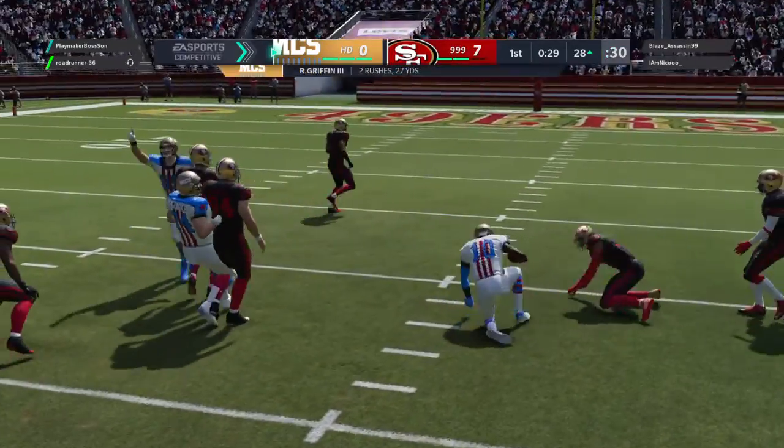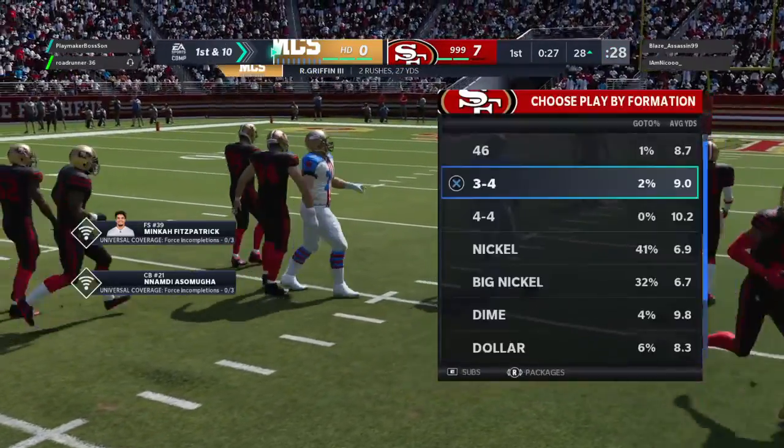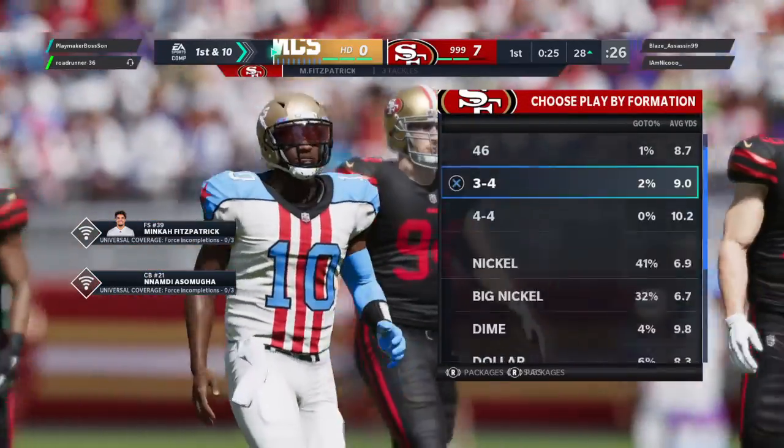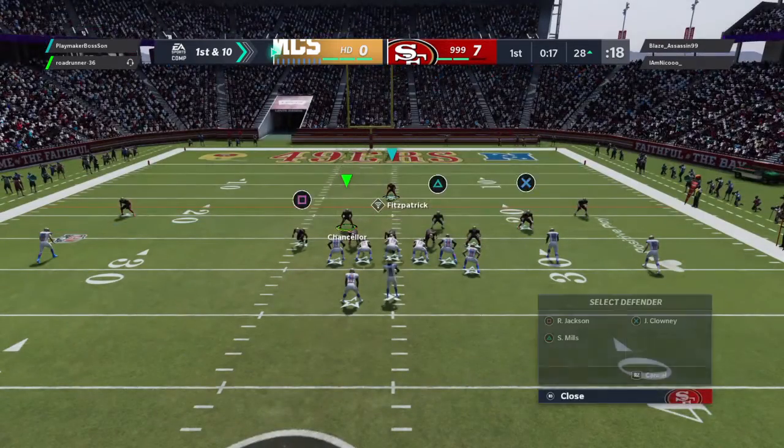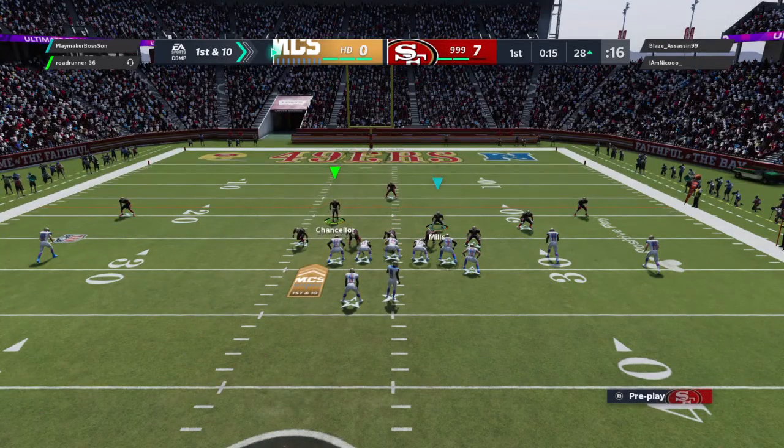And he's taken down inside the 30. 11 yards there, first down. Minkah Fitzpatrick on the tackle. A gain of 11 on the play. Result is a first down.